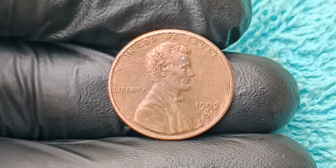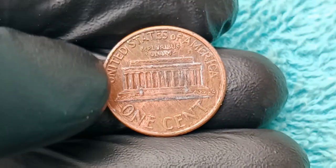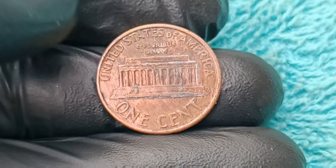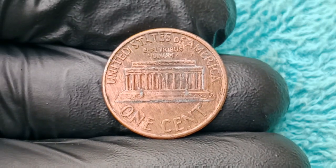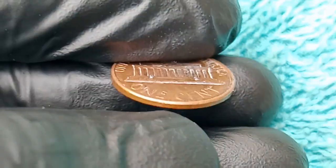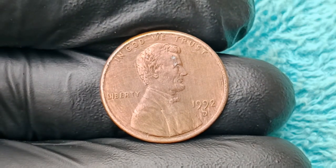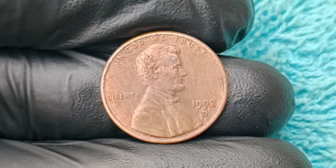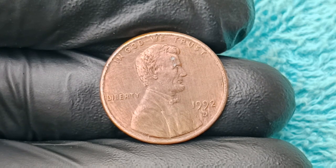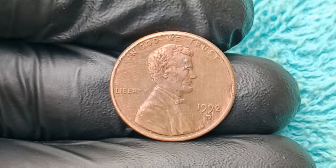And that's not even where the fascination ends, because this coin doesn't just carry value through its scarcity, it also captures a pivotal transition in US mint history, as the early 90s were a time of evolving minting technologies, budget constraints, and increased coin production volume to meet growing economic demand, all of which created a perfect storm of conditions under which such minting mistakes could happen and go unnoticed until years or even decades later.